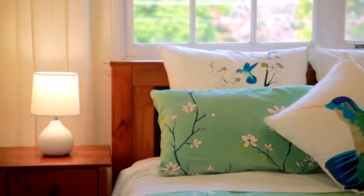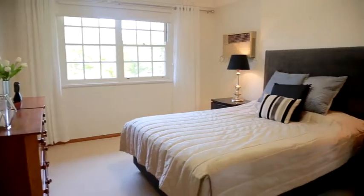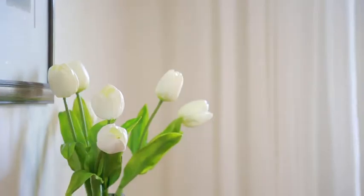Four generous bedrooms are located up the stairs, and the master bedroom showcases a walk-in wardrobe, as well as an ensuite, and a beautiful outlook onto Seville Reserve.